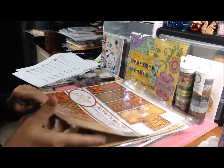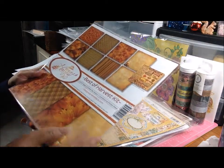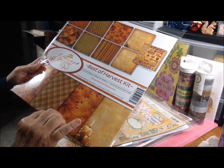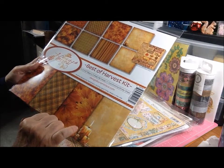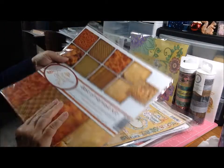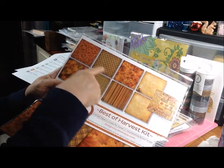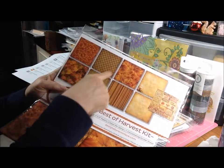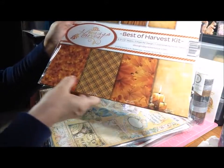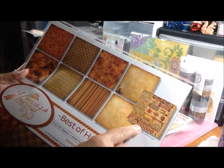Then I got this Reminisce Best of Harvest 12x12 kit. This was $5.49. It says 8 12x12 papers, 2 sheets per design, and 1 coordinating sticker sheet. Can't see the sticker sheet, but here's what you get. Love the colors. Of course, I love the leaves and the plaids, the fall colors. I really like that. Here's a bigger picture of them. And the stickers are up here.